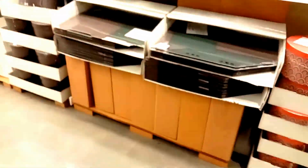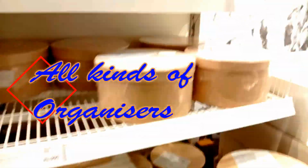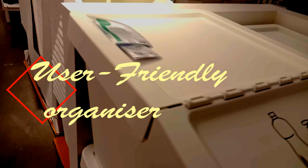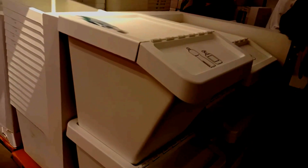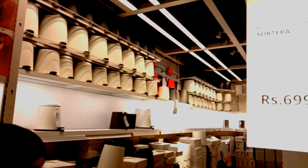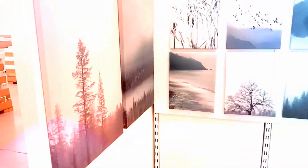All the bathing accessories. And guys, these are organizers, various kinds of organizers. You can keep them in the kitchen, in your cupboard. You can organize stuff very neatly and you can keep it. This is a toilet organizer, all the things which you use in the toilet, you can keep it all organized in this, and you can keep it in one place and you can get it all handy whenever you require it.